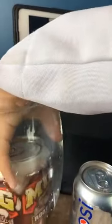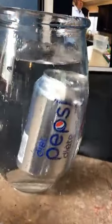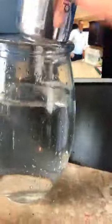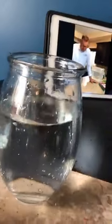And our last one is Diet Pepsi that we're going to try. What do you think will happen? It will sink or float, Simon? Float. It's floating. So really, out of all of ours, the only one that floated was the Diet Pepsi.